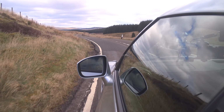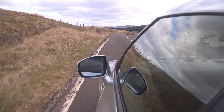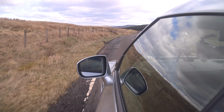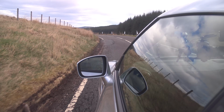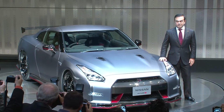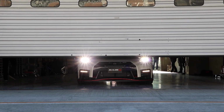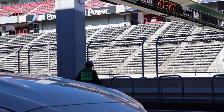So then, what makes the track edition quite so special? You're probably all familiar with the regular GT-R, and you're probably all familiar with the Nismo. In case you're not, the Nismo is the sort of all guns blazing, hardcore, borderline road racer made by Nissan's motorsport division. That's what Nismo stands for. Or at least I hope it is, because otherwise I look like a proper Berg.